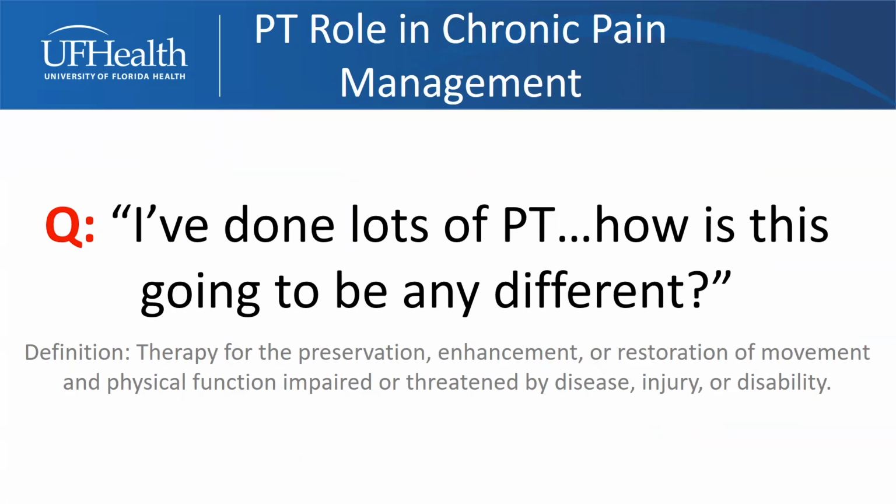So let's get into the role of PT or rehab in all of this. I've gotten this question more times than I can even say. This is the number one question I'll get from patients at the start of our program in Chicago. Still one of the first questions I get when patients come in to see me in the outpatient clinic here with chronic pain issues. They say, you know, I've done lots of PT. How is this going to be any different?